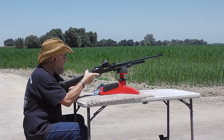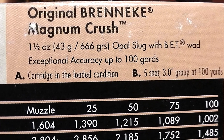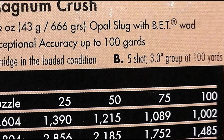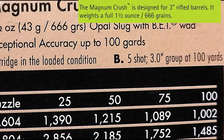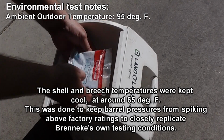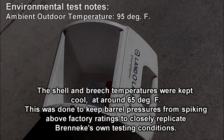On the box, they claim to have exceptional accuracy up to 100 yards. That's probably German yards. In our testing at our private rifle range, we'll be seeing if that claim is true, and we'll also see what kind of power these things actually have. Let's get out there. To ensure we had a fair test, we kept the temperature of the ammunition and the breech at around 65 degrees Fahrenheit.